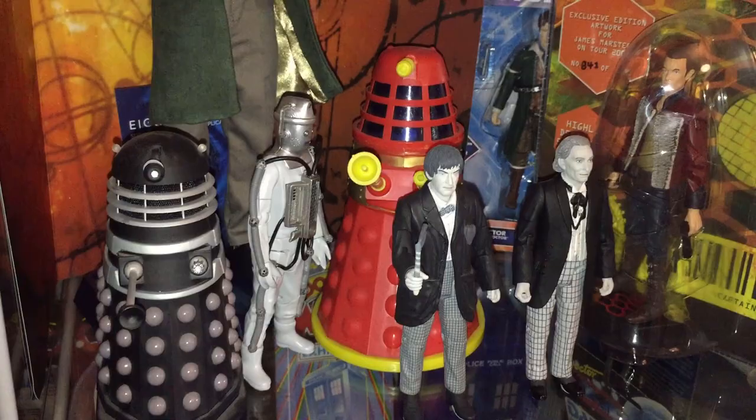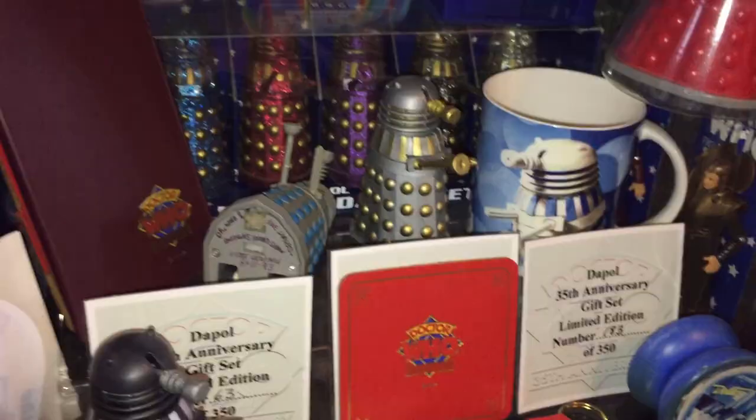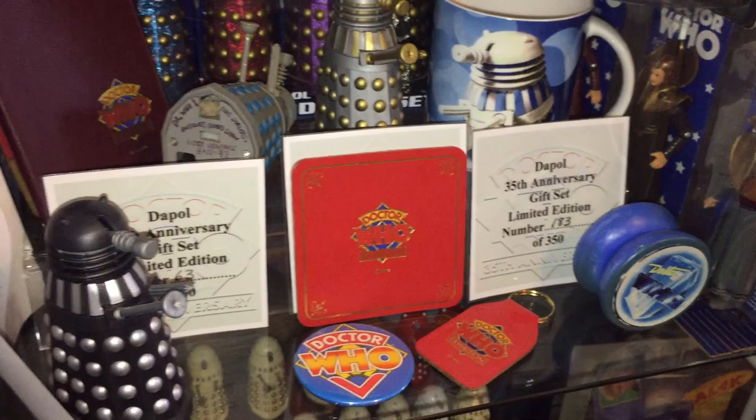Down below, we have really just another collection of Dapol stuff. We've got Millennium Daleks. We've got a really rare Dalek there from the Antiques Roadshow. Then all sorts of bits of Dapol memorabilia here, really. And this is the Dalek from the Night of the Doctor on BBC Two. And a Dalek mug, some Time Lords, a yo-yo, key rings, badges. You name it, it's probably in here somewhere.